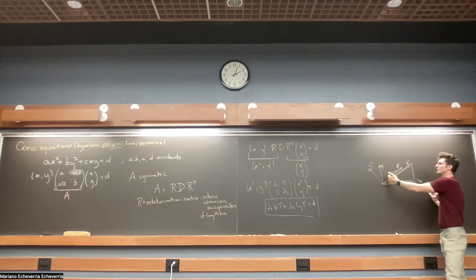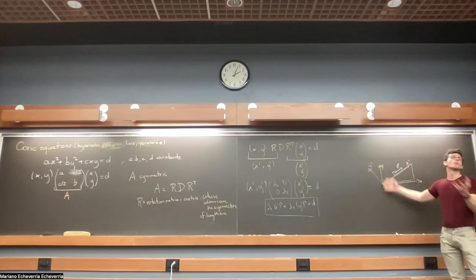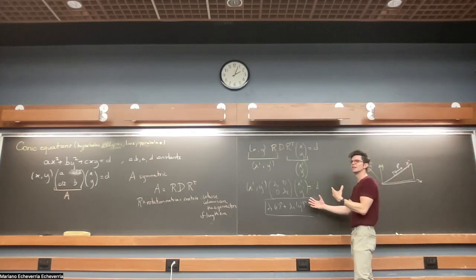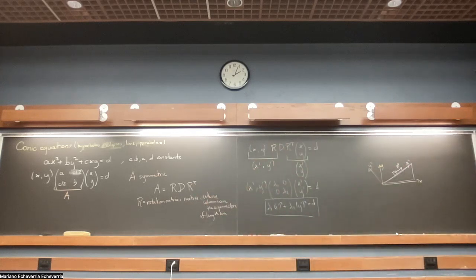And the point is that with respect to x prime, y prime, the force is kind of horizontal, if it makes sense what I'm trying to say. So sometimes a rotation simplifies the components of a force or the components of a vector. And there's something similar happening here, where the rotation simplifies the equation by killing the mixed terms, right? You just make it go away.